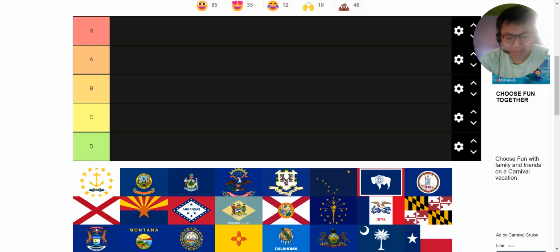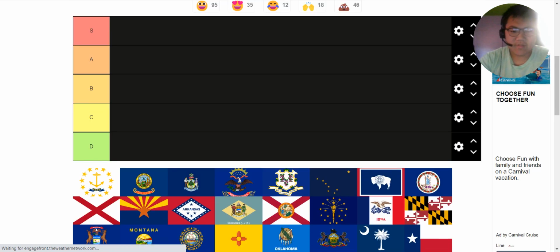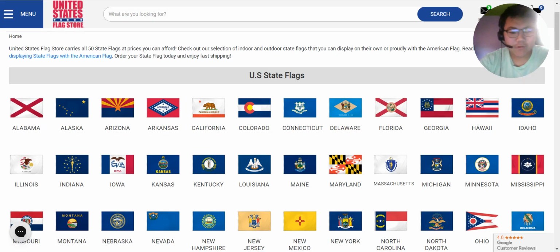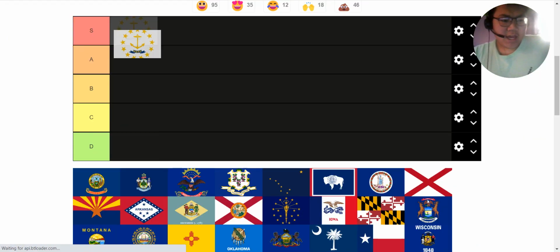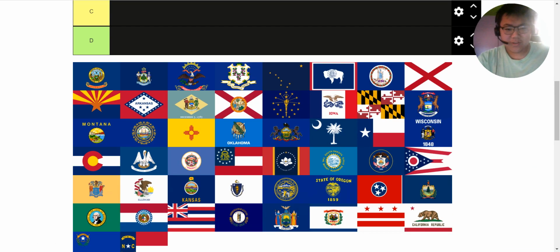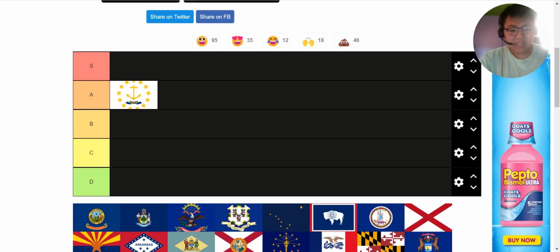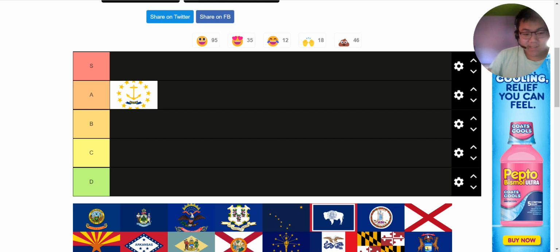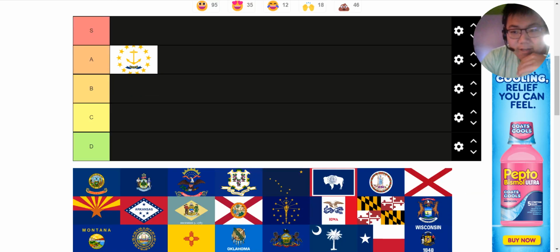It would help if our flags were a bit more distinct. Now then, I think the first one we have up here is Rhode Island. Yeah, that is a Rhode Island flag. And now I can appreciate it. It's different compared to everything I'm seeing down here. It's honestly probably pretty easy to draw. I wouldn't know if you guys want to see me try drawing flags from memory in the future. Let me know, and I will do that for you. But we have Rhode Island in a nice solid A tier.